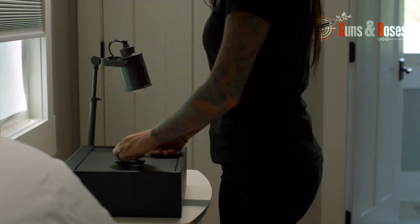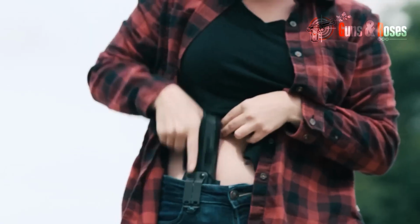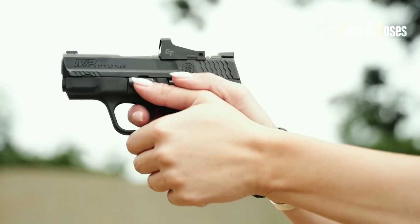Personal protection is one of the main reasons that people buy handguns. In fact, about 80%, if not more, of civilian shooters go to buy a handgun for personal defense and home defense. Only a few others buy them for competition use, hunting, and target shooting.